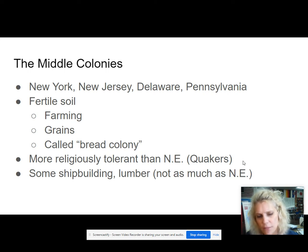But in this area, there was still shipbuilding, because all of these colonies are along the eastern seaboard, the Atlantic. There were some deep ports that enabled them to do that. Lumber, but not as much as in New England.